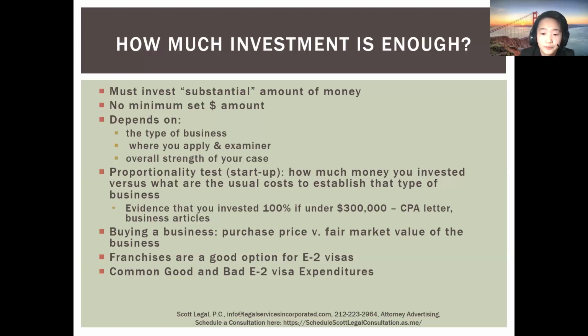Now, there is also what is called the proportionality test that the government uses, in which the government does an analysis on an inverted scale, which means that the smaller the total cost needed to start up a business, the higher proportion of these costs the government would expect that you would already have spent.